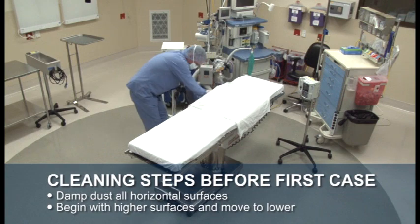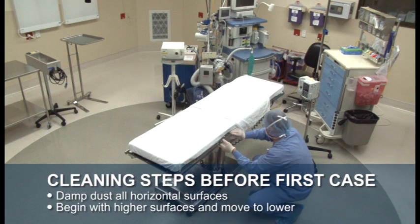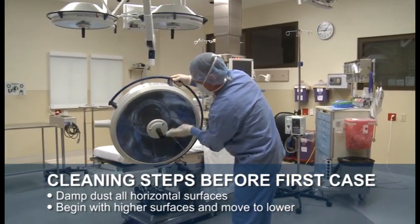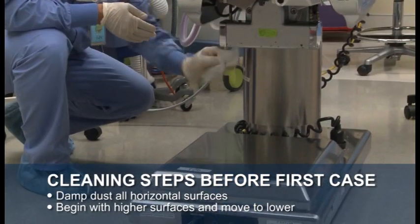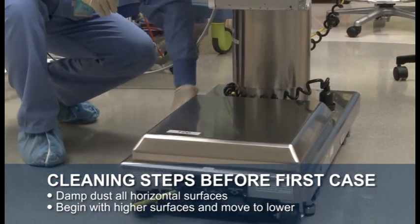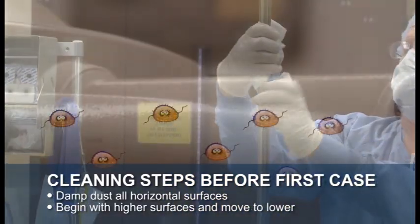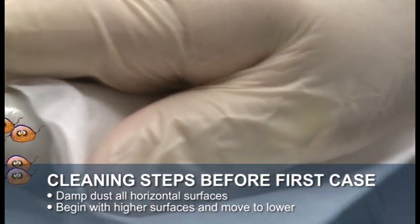Because dust and lint are deposited on horizontal surfaces, AORN recommends that before the first case of the day, all horizontal surfaces in the OR, for example, furniture, surgical lights, tables, and medical equipment, should be damp dusted with a clean, lint-free cloth moistened with a facility-approved EPA-registered disinfectant. Begin with the vertically higher surfaces and work down to the lower levels. This will reduce the potential for contamination from airborne contaminants that travel on dust and lint.